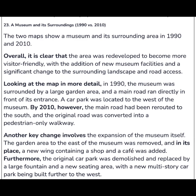By 2010, however, the main road had been rerouted to the south, and the original road was converted into a pedestrian-only walkway. Another key change involves the expansion of the museum itself. The garden area to the east of the museum was removed, and in its place, a new wing containing a shop and a cafe was added.